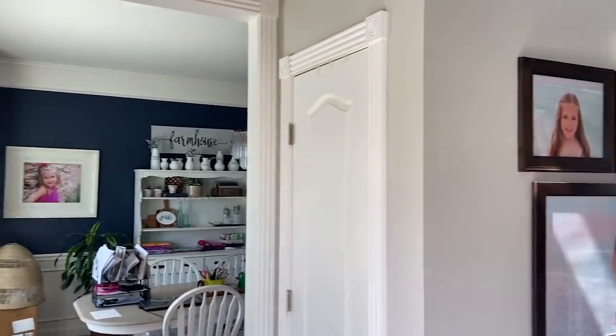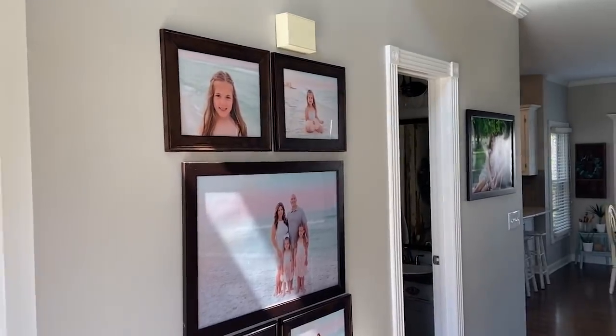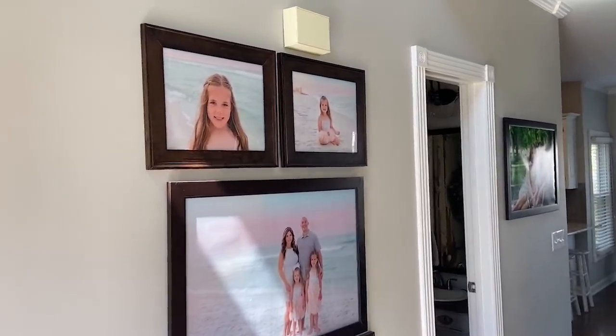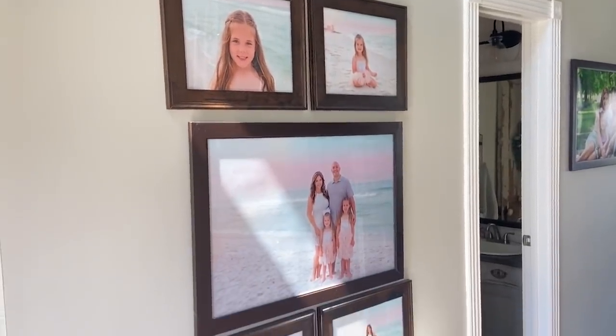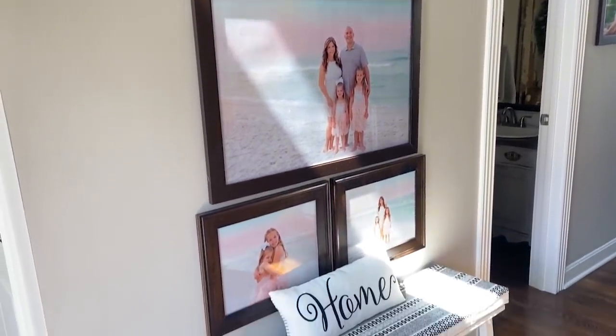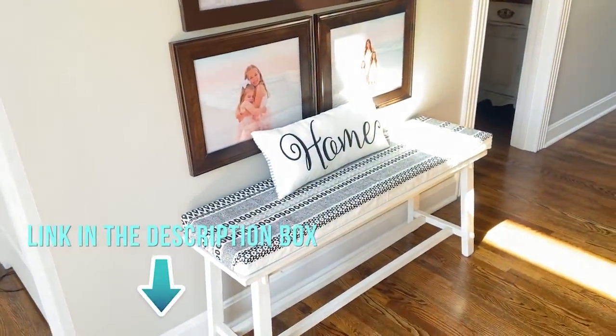Several of you may not know this, but I used to be a professional photographer. So I love taking pictures of my girls. You will see most of the artwork in my home is photography of our family. So I love keeping our current pictures from when we were at the beach. And that's just how I decorate my home. I also have this really cute bench that I updated, and all of these videos, you know I'm gonna link them below.